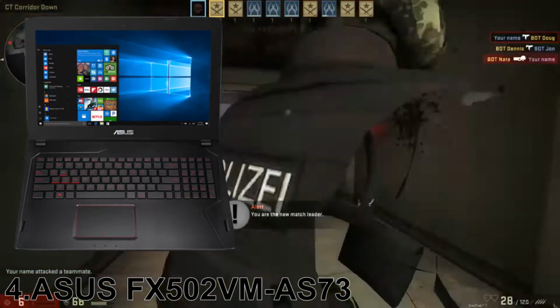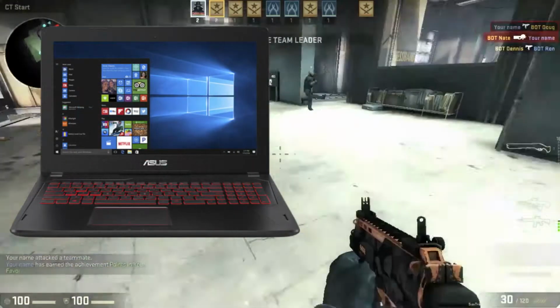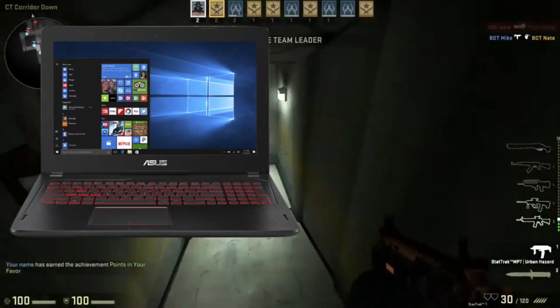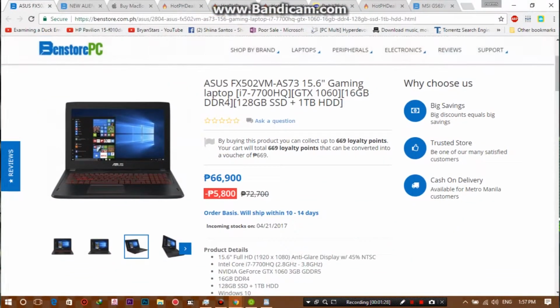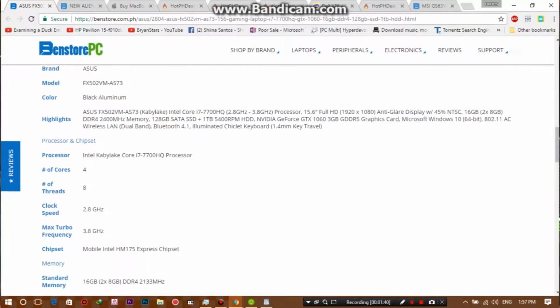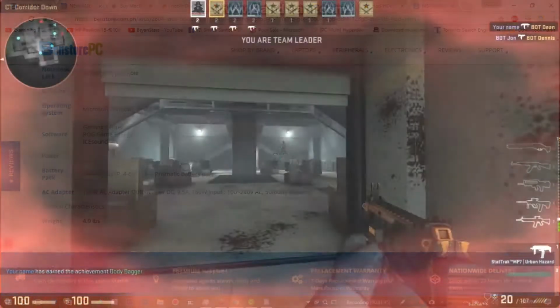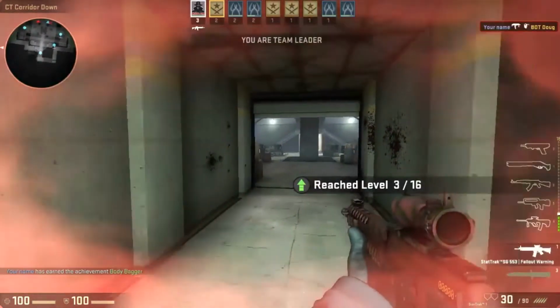Next one is the ASUS FX502VM. This laptop is still infamous to its point as an ASUS laptop that I know is ranked 2 on best and worst laptop brands. This one has the 7700HQ Core i7, 1060 NVIDIA GeForce with 3GB of GDDR5, 16GB of RAM, 128GB SSD with a 1TB hard drive, and an anti-glare Full HD display. And that is actually okay for a gaming laptop slash video editing and 3D rendering.